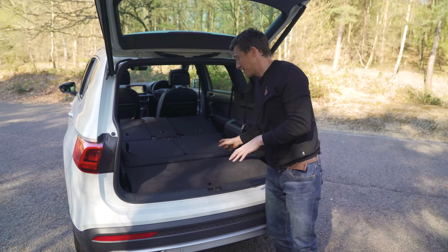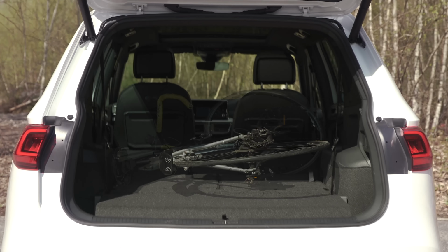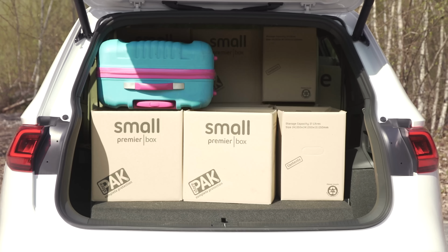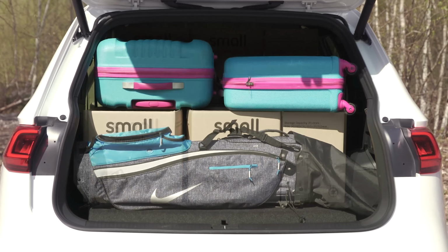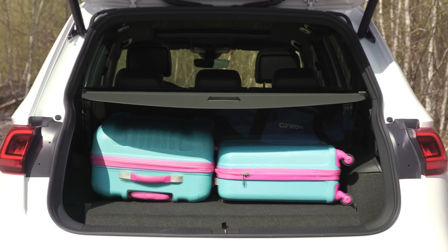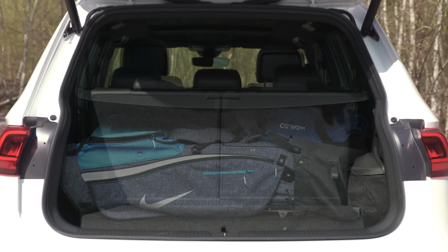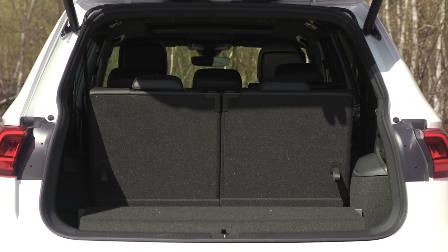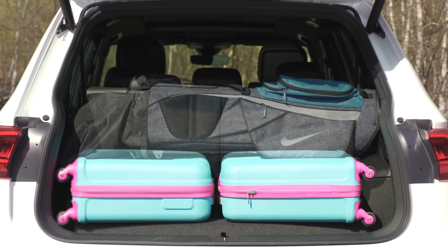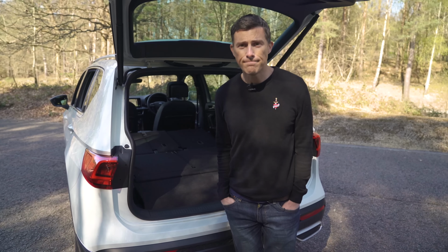Now, in terms of what you can carry in this car, with all the seats folded down, there's plenty of space to carry a bike without having to remove its wheels. Also, you can load it full of stuff with space for three large boxes, a whole load of small boxes, a large suitcase, two small suitcases, and a set of golf clubs. In five-seater mode, there's space for one large suitcase, two small suitcases, a soft bag, and a set of golf clubs, all neatly under the load cover. Meanwhile, in seven-seater mode, there's quite a lot less space, but still it's better than some other cars, and you can fit two small suitcases in there. And there's also room for a set of golf clubs. So actually, this is a rather practical car.